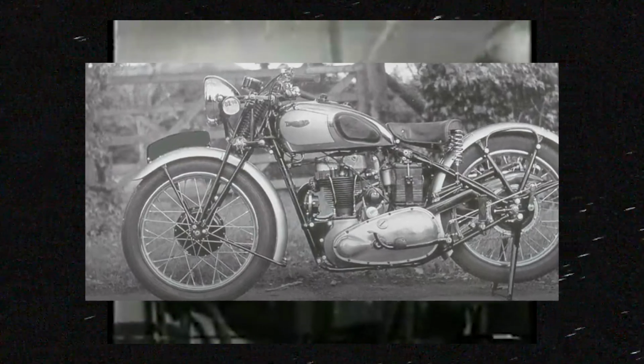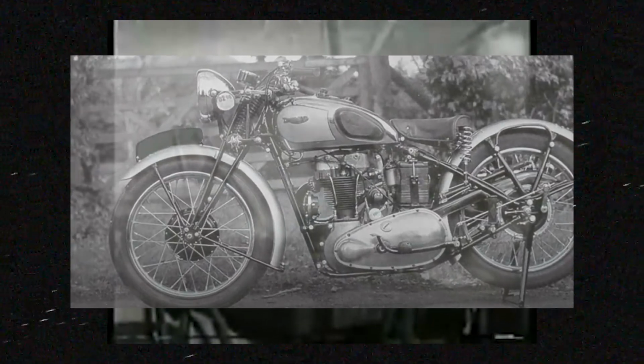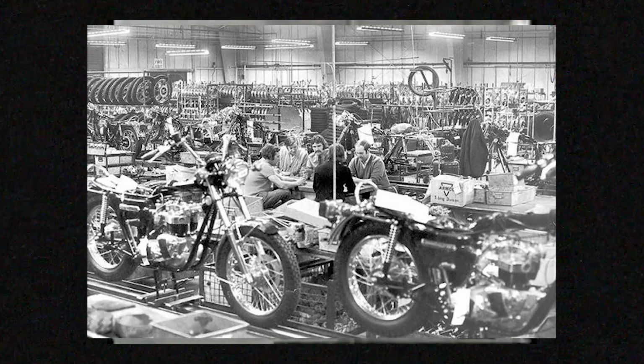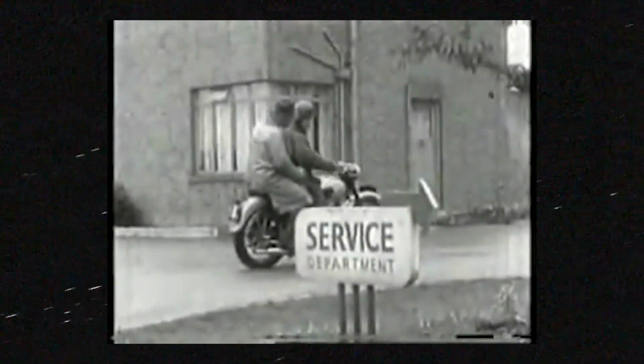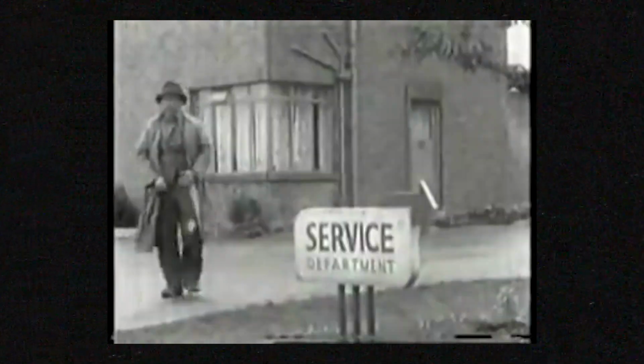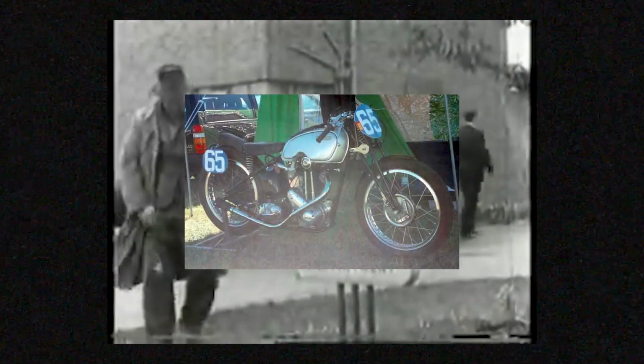They were a new range of lightweight singles named the Triumph Tiger 70, 80, and 90, with the model numbers representing their top speed, in mph of course. They were great little bikes which turned heads wherever they went. These Tigers sold so well that it had already put Triumph back on its feet in only 2 years. In fact, Triumph went on to become one of Britain's most successful motorcycle firms.